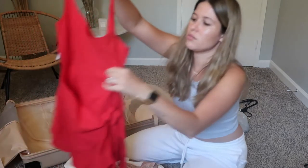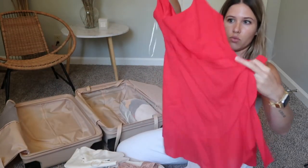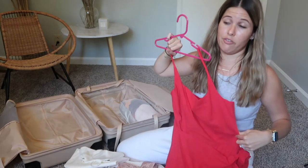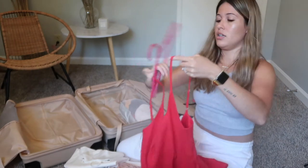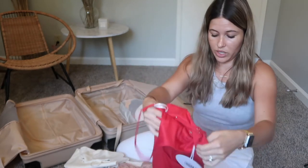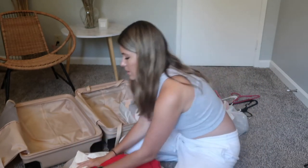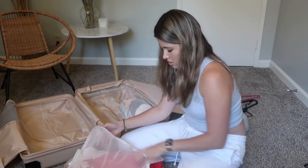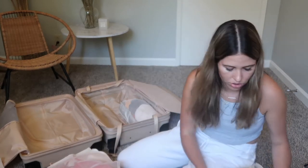And then the last dress I'm taking is, again, from Princess Polly. It's a very, very, very mini dress. Has a little tie right here. Very short, but very freaking cute. So hopefully I can squeeze my little butt into this dress at one point during my trip. I think I can actually fit my shorts in there too, possibly.